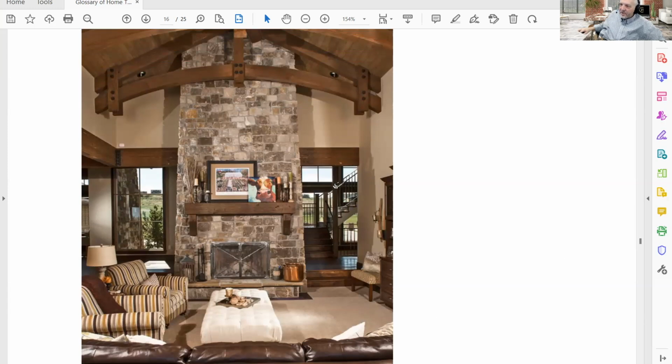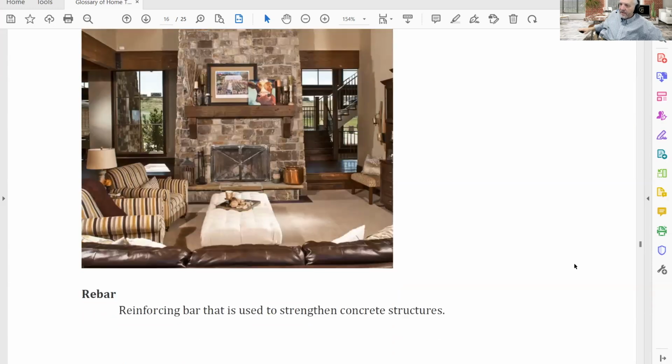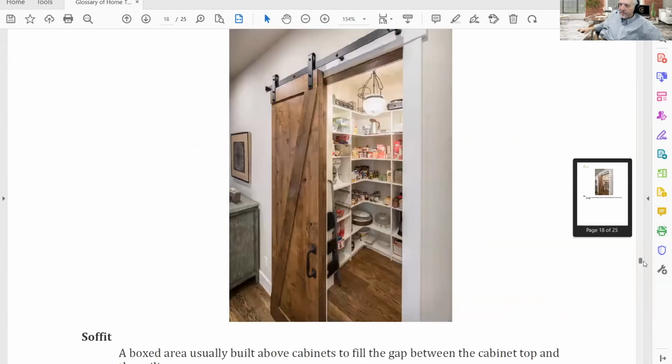I can see some stair railings and balusters and a tread riser back there. That's about it in that photograph. Okay, let's keep going. I'm already running out of time, folks, so some of this we're not going to be able to cover.